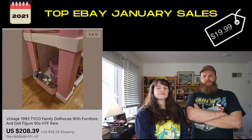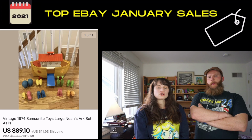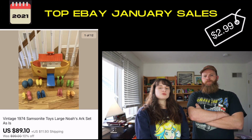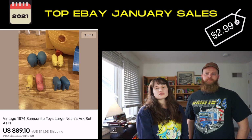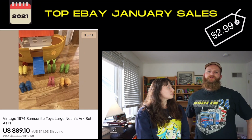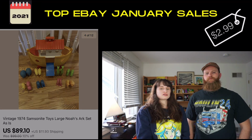Yep. This is also rare. Steve found this at a Goodwill. I found it at a thrift store. Yep, for $2.99, and it's a Noah's Ark. It's not even complete. It's a Noah's Ark set with nice animals, and that sold for $89. Yeah, that's a nice flip. They're very rare. The colors are super cool on those sets, so people like to display them. And this is by the company Samsonite, which I never heard of before until I found that.